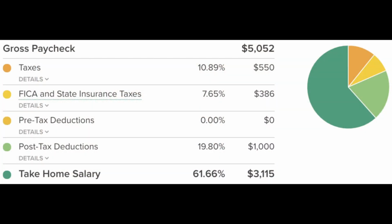This scenario makes the assumption that you are a newlywed couple, say early 30s, and are in a 12% tax bracket. Let's assume that you are making $60,620 a year and you have one exemption you're taking advantage of. So your gross income is about $5,052 per month. You can anticipate taxes being about $550 per month, FICA and state insurance taxes being another $386 per month, and assuming no contribution to pre-tax retirement, deductions are made, but you are doing $1,000 towards post-tax deductions. This would leave you with a monthly take-home pay of $3,115. So this is about 62% of your gross income that you actually get to keep.